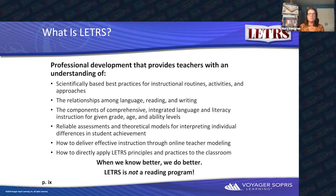What's a comprehensive integrated program, depending upon what grade and age I am working with? What assessments can I use? And then what are the theoretical models? Like, what are we basing all this information on? Everybody knows, I think, the simple view of reading, one of our theoretical models, the four-part processor, the reading rope, and Ehri's phases. Those are the models that we use throughout LETRS to help us organize our thinking around our instruction and our assessment.